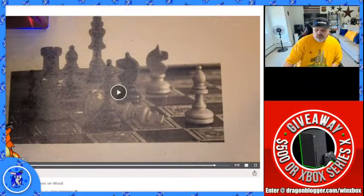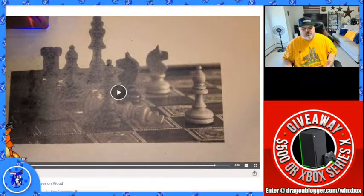It worked out pretty good. Very cool laser engraver if you guys needed one.